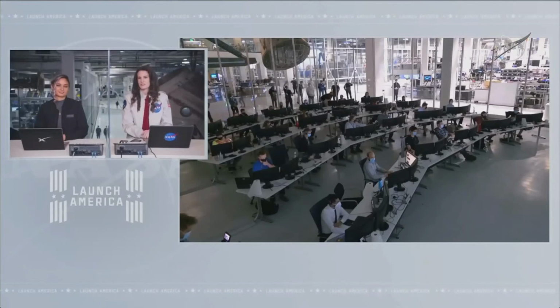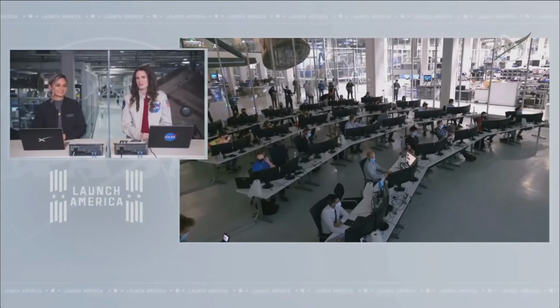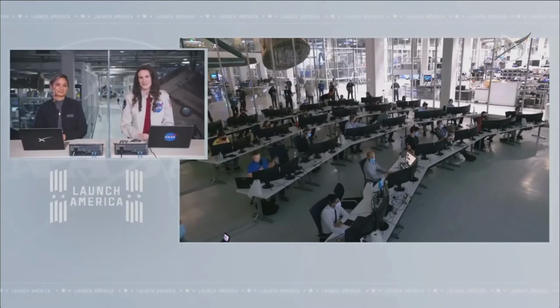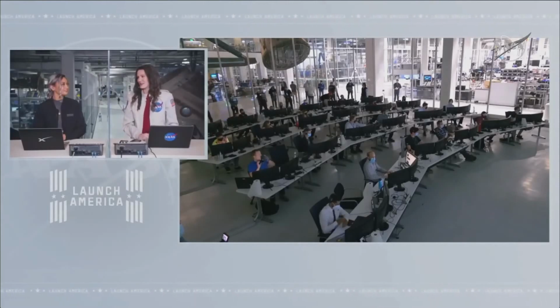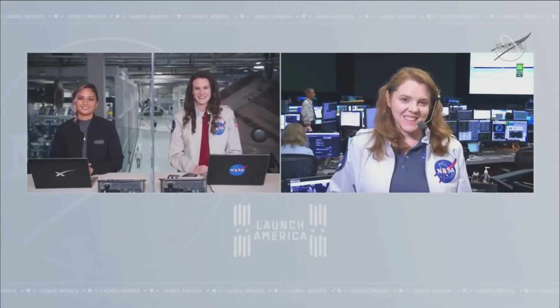And once it evens out, Kate Rubins will open up that hatch. She'll remove the docking target. And then it'll be a short matter of time before we see our Crew Dragon crew enter their new home aboard the International Space Station. That's very exciting. So let's go to Brandy Dean for a refresher on what's ahead now that Dragon is docked.